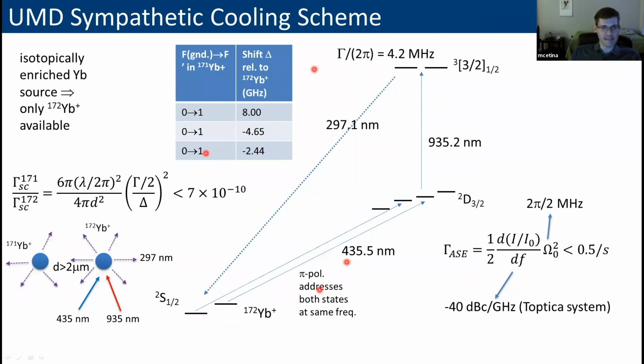And if this same scheme is applied to 172 sympathetic coolants, then we anticipate very small errors, corresponding to several seconds between the times when the rescattered 297 nanometer photons from these sympathetic coolant ions disturb our 171 ytterbium ions. And this would be the dominant crosstalk scheme.